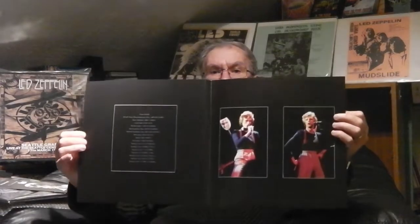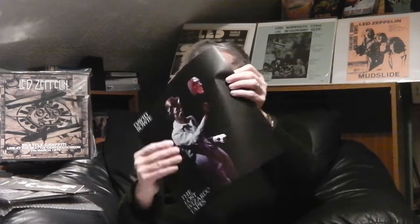So there's that, and then there's the nice fold out poster. And then just to show you the inside of the box when it's empty. So it's a really lovely made thing, lovely put together. So just have a look at the vinyls.